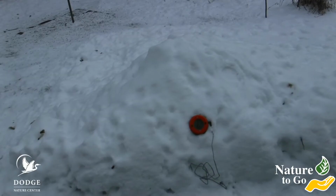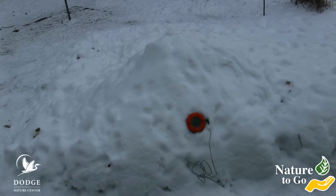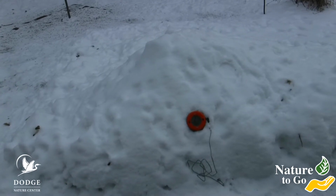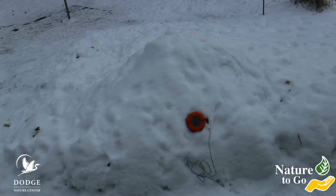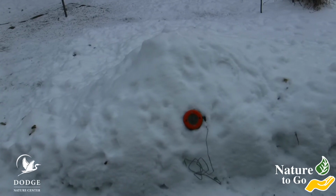To give you an idea of just how warm it is, I've got the thermometer sitting in the snowbank. Look at that. It says 27 degrees. It's no wonder little animals like being under the snow because it's significantly warmer down there.